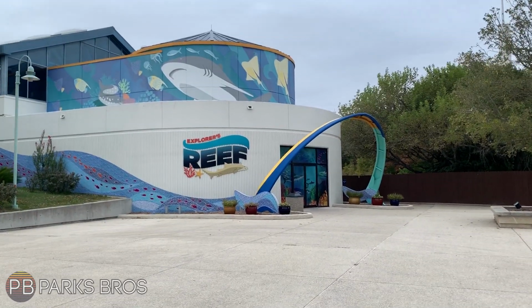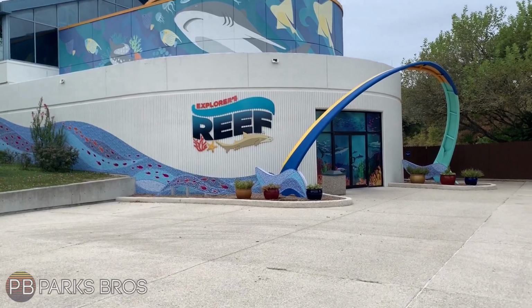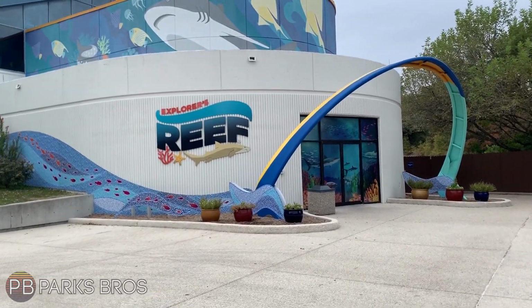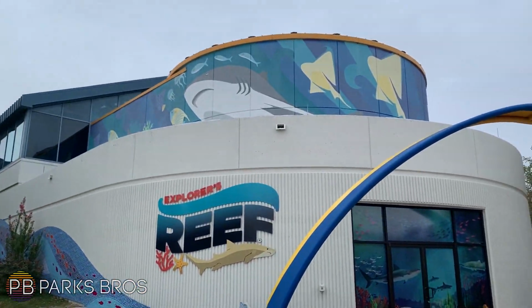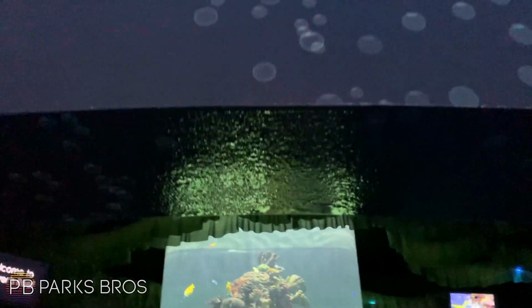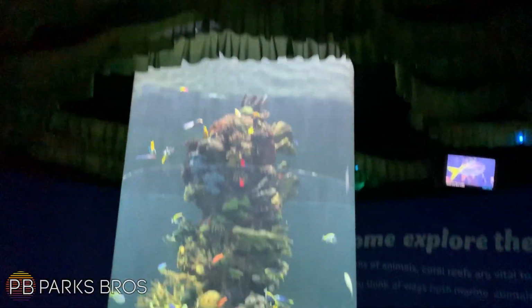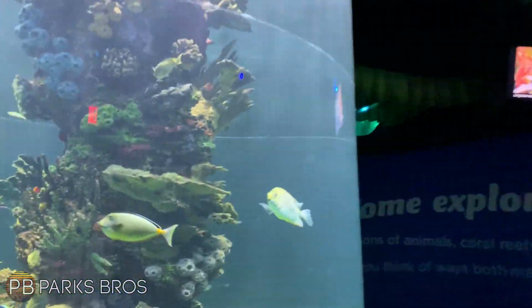Behind the underwater dolphin viewing area is Explorer's Reef. Now, if it's open or not, I don't know, or if they're just trying to keep the cold air out, which is fair. So we're going to try the doors real quick, but amazing work on the facade on this. It's gorgeous. Oh, man. So it is open. It was just to keep out the light because it is so incredibly dark in here.